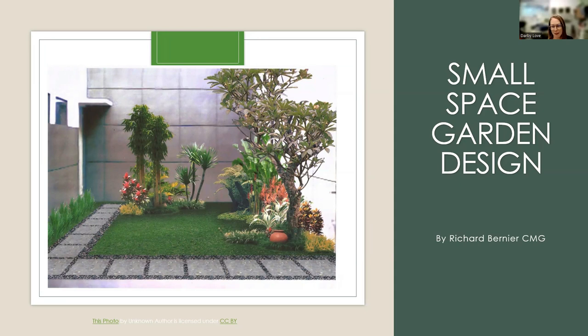Always learning. I love coming to these because I've been able to integrate a whole bunch of great science-based knowledge from our master gardeners and hearing from yourselves with your tips and places you like to get things and things like that too. We are here to talk about small space garden design.